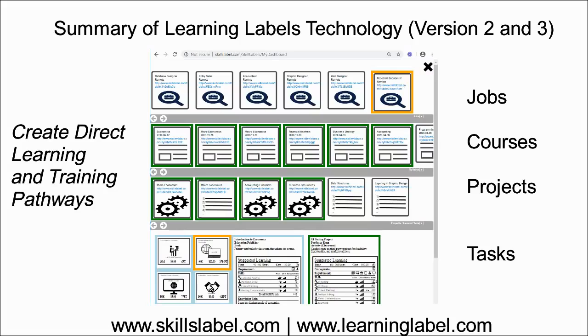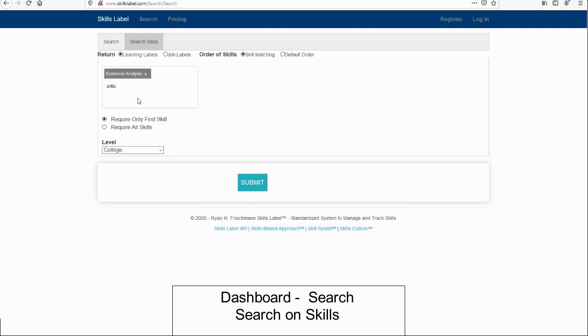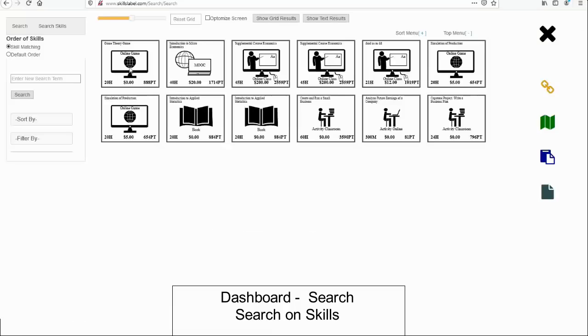First, there's a new dashboard. It's used throughout the application to manage collections of job and learning labels. There's 2 searches, one for context and the other on skills. There's new job labels and there's seedings for a job board. You can create learning pathways to connect jobs all the way down to the tasks. There's 2 new research proposals on top of the 2 mentioned in January, and there's 3 suggestions for the crisis we're in.